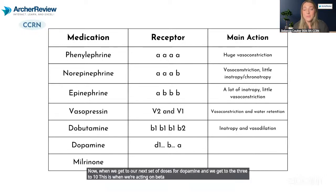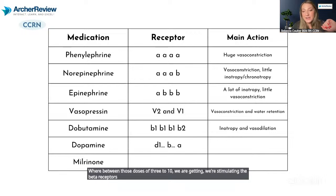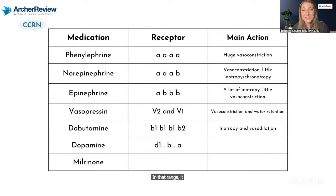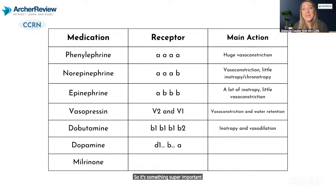So this is where dopamine is that pure inotrope that I was talking about before, where between those doses of 3 to 10, we're stimulating the beta receptors, starting that cAMP system, inotropy, contractility, and chronotropy, all of that, increase in cardiac output. Now, after 10, when we get that 10 to usually 20 is the max for dopamine, in that range, it turns to pure alpha. So this drug changes a lot depending on how much we're giving to the patient.